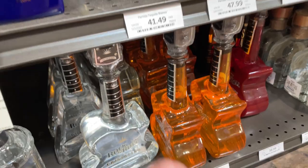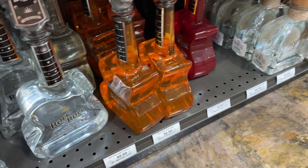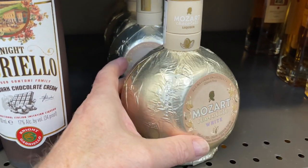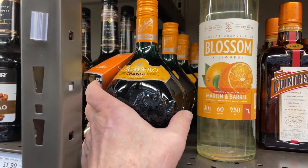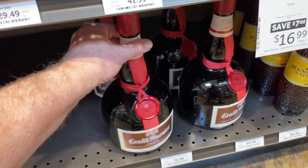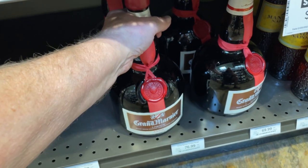Olé. Look at that. And rock and roll mango shaped like guitars. A variety of different ones here. And how about this one, Mozart chocolate white? It's actually wrapped in foil, the entire bottle. That one's kind of cool. Shaped like, I don't know, the agave plant. And the Grand Marnier has the ribbon and the wax seal.